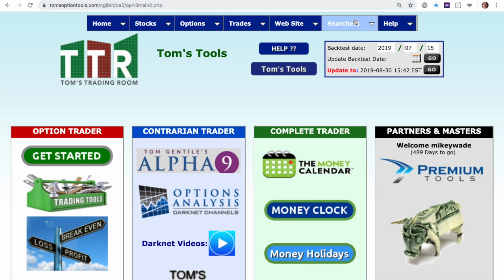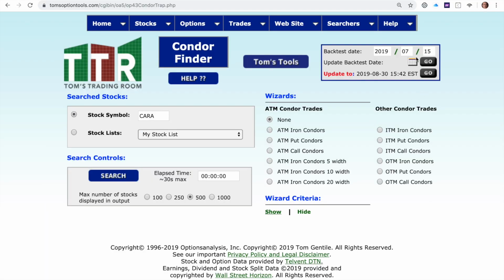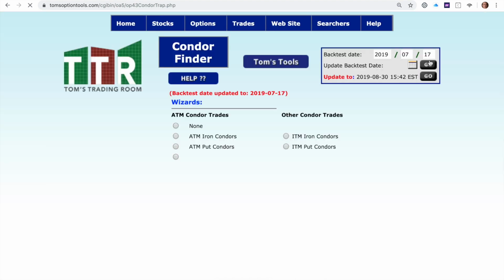The condor finder is under searchers, single strategy, and condor. Now remember, we're back tested to 7/15 and earnings is on 7/17. So let's change the date to 7/17.